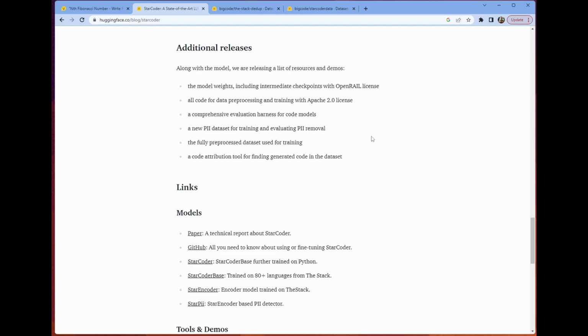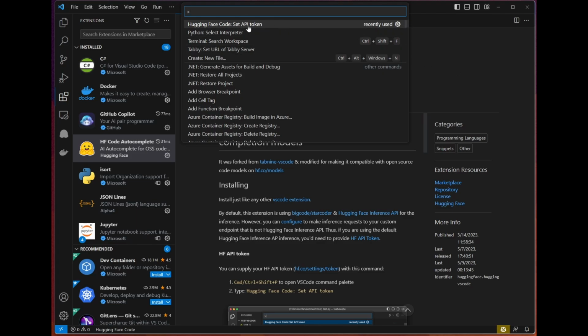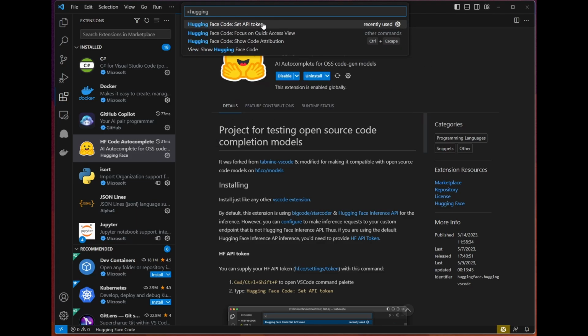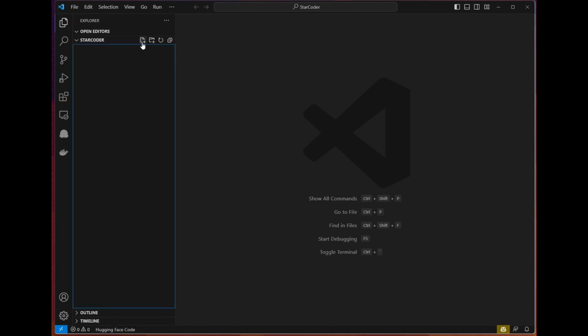So, how easy is it to integrate into your workflow? Well, there is a VS Code extension called HF Code Autocomplete. All you need to do is get this and then enable it. So you install it. Once you've done that, you just need to make sure you press Control-Shift-P, type in Hugging Face, and set API token. Here you can enter your API token. Once you've done that, just like any other project, we'll go to a test file here.